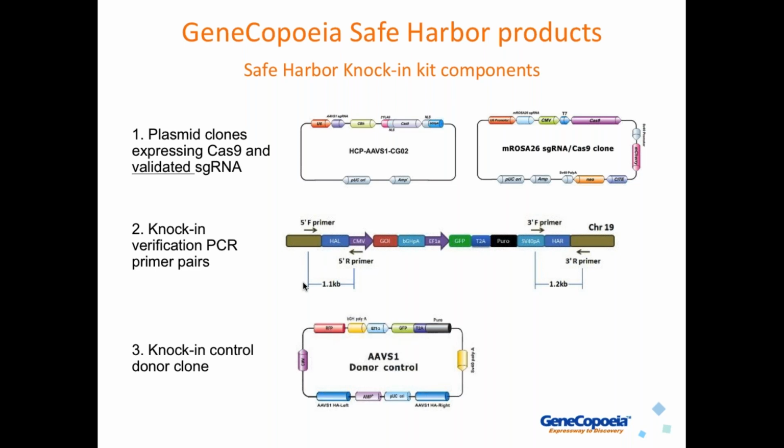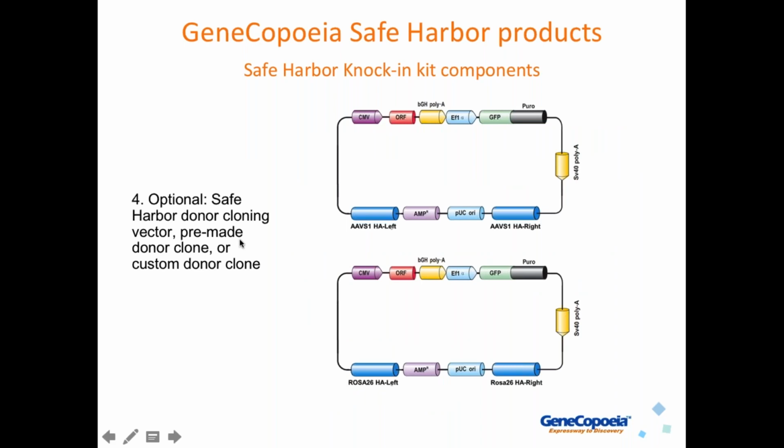And the third essential component of the Safe Harbor knock-in kits is a knock-in control donor clone. This is a control donor clone that contains RFP, or red fluorescent protein. Now, a fourth component, which is optional, although you're going to want some version of this if you purchase a Safe Harbor kit, is a Safe Harbor donor cloning vector, pre-made donor clone, or custom donor clone. So basically, these consist of the plasmid knock-in donor clones containing the information that you're going to knock in to the Safe Harbor site. So I put optional here, but they are an important component that's going to be highly customized. These might contain an ORF of interest or Cas9 nuclease, or it can be, like I said, a donor cloning vector where you insert a transgene doing do-it-yourself cloning.